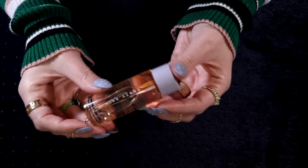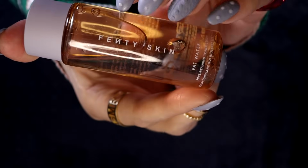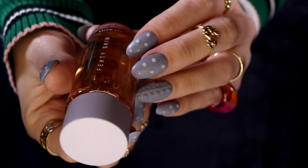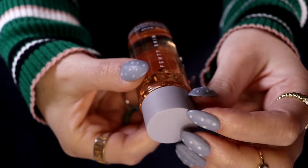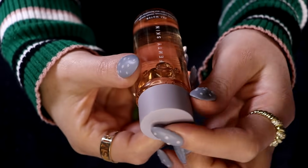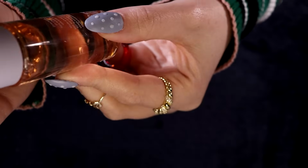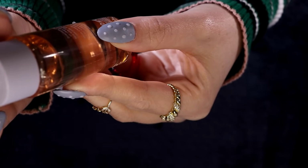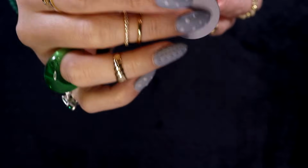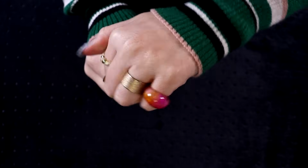Oh, is it toner or something? Ooh, Fenty Skin. That's interesting to me. It is Fat Water. That's such a cute name. Fenty Skin Fat Water. Pore Refining Toner Serum. Use day and night on clean skin. Apply over face with fingers. Oh, I would have done it with cotton. Okay, day and night toner.